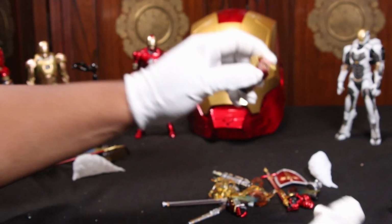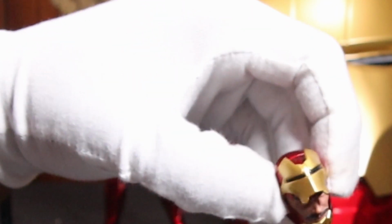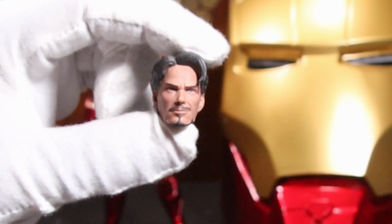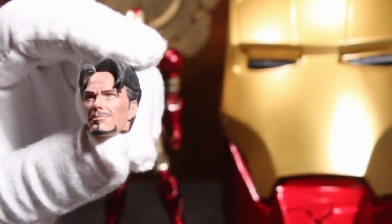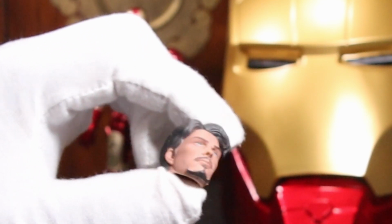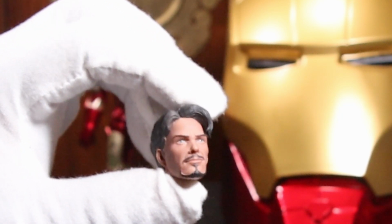Let's take a look at the heads. So this is the helmeted Tony Stark head, which looks pretty good. This is the standalone Tony Stark head with the swoop hairdo and the fine goatee. I think that style actually has another name, which I can't remember at the moment.